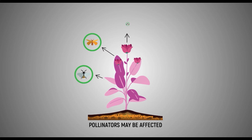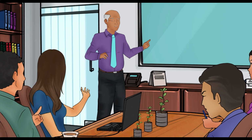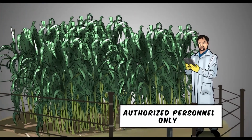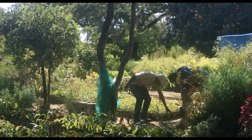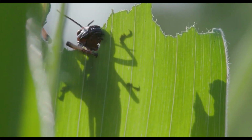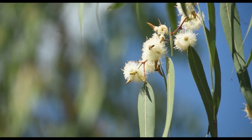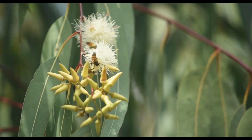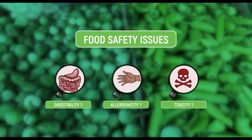While all sounds good, there are potential risks as well that must be addressed and managed scientifically. This is where biosafety becomes very important. Insects might become resistant to the protein. Weeds and crops can also become too weedy and difficult to control. There may be cross-pollination with wild or other non-GM varieties, or deleterious changes in plant height and growing patterns. There may also be food safety issues to both humans and animals.